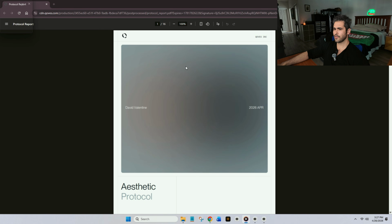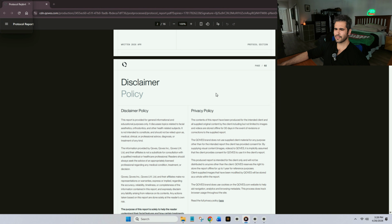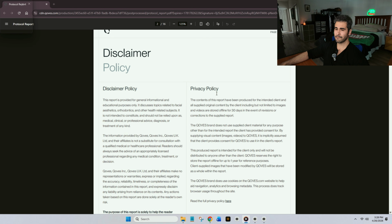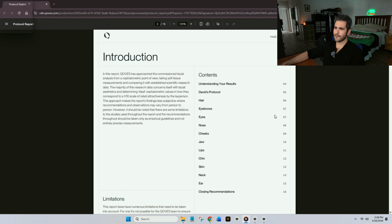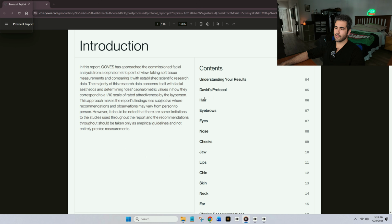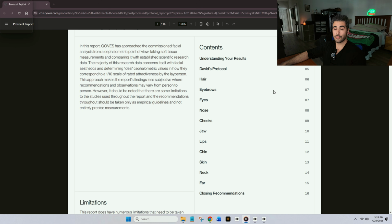16 pages. Let's go through this. Second page, just some disclaimers, policies, right? The third page, the introduction. Let me zoom in here. So these are the contents of my protocol. Yours may be shorter, yours may be more, but basically hair, eyes, the jaw, the whole 9 yards, as well as some recommendations.